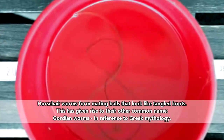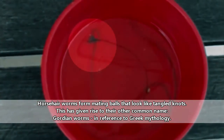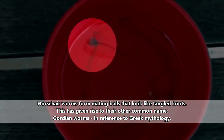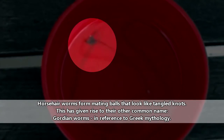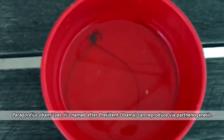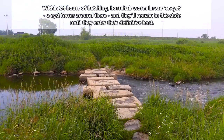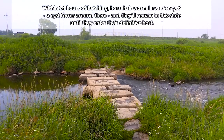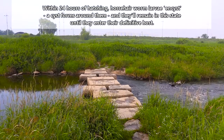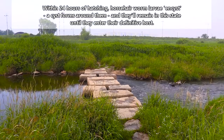Horsehair worms begin life as eggs. Female horsehair worms can produce millions of eggs at a time. These eggs are typically fertilized by a male horsehair worm's sperm, though there are some horsehair worm species that can reproduce via parthenogenesis, in which eggs develop without sperm. Horsehair worm eggs, which have been laid in long strands in sediment or under debris, hatch after about 2 weeks to 3 months depending on the water temperature.